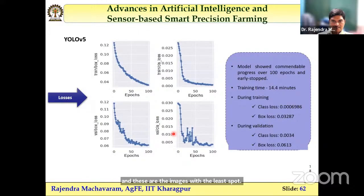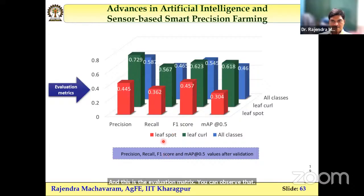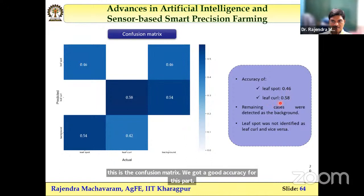This is the performance of YOLO V5. We used the YOLO V5 algorithm with a class loss of 0.0034 and box loss of 0.0613, at 800 epochs. The YOLO V5 algorithm has taken only 14.4 minutes compared to Faster CNN, which has taken 1 hour 18 minutes. And this is the evaluation matrix. You can observe the performance of different metrics like precision, recall, F1 score, and mean average precision for leaf spot, leaf curl, and all classes. And this is the confusion matrix. We got a good accuracy for leaf spot, 0.46, 46%, and for leaf curl it is 58%.